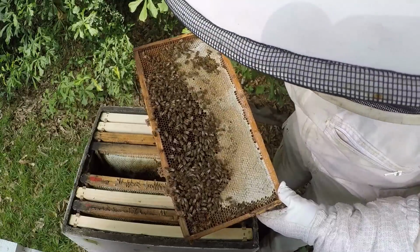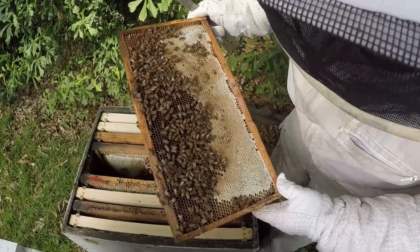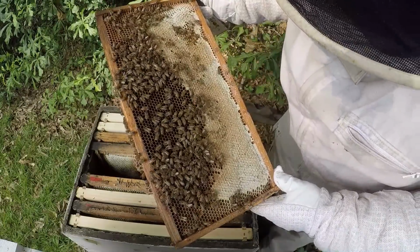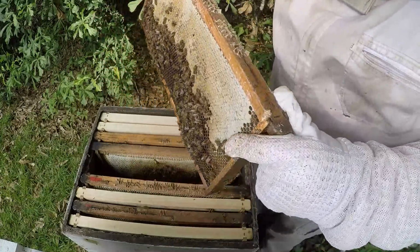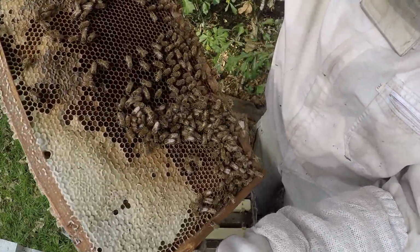And sometimes I think that can fool us too. We see a decent bunch of eggs and some cells, and we go, wow, good queen. If we don't at least take a look at the capped brood sometimes, it can fool us. There's the queen right there. Look at that. There's our drone layer right there.